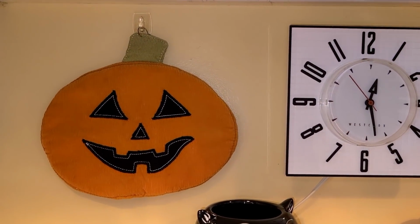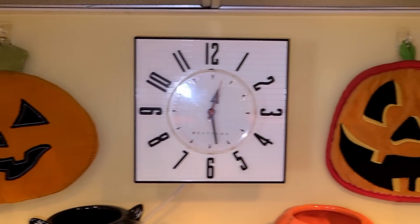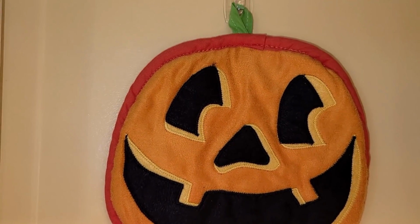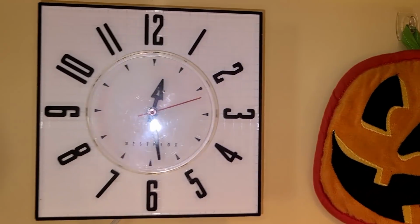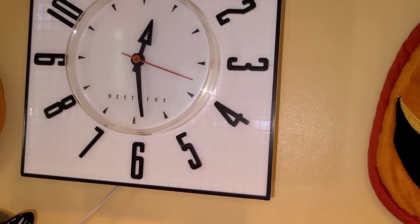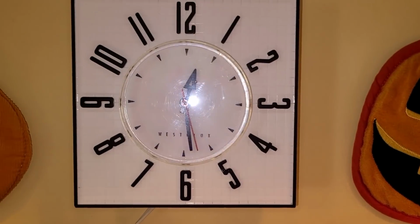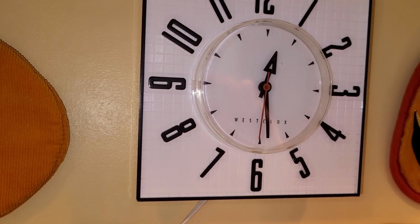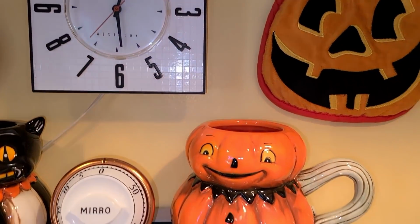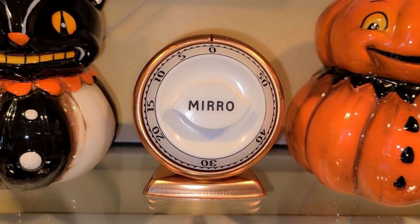I decided to put a couple of my fun pumpkin pot holders up here. This one is suede, like ultra suede. Such nice stitching. This is a vintage clock that was at my brother's house. It is really neat with all the little tiny squares, and the numbers are all 3-dimensional. It is a little noisy, but I love it. It really had to be cleaned. This was also one of my brother's pieces. It works wonderful. A very loud bell.